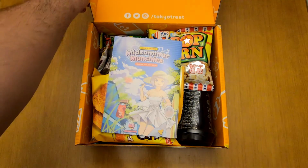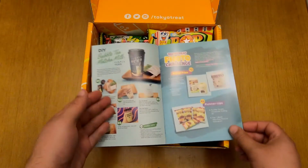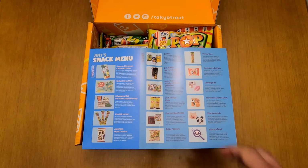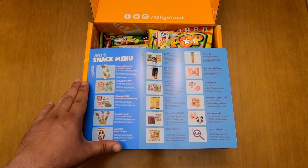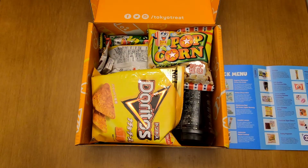First of all, we have this catalog. You get one in every box. And apart from the tips and all the other things inside, you will find this pretty useful snack menu, as I call it. It's a list with all the snacks that you will find in each box. The left part is about the premium snacks, and the rest of it is about the snacks that you will find in other boxes as well. Let's put it to the side and go on.